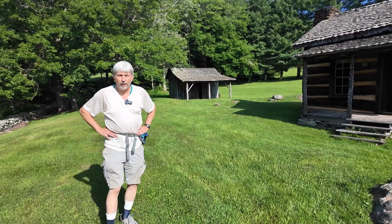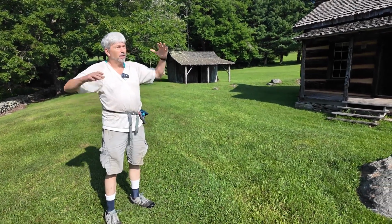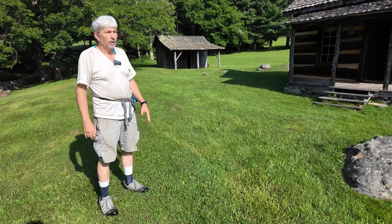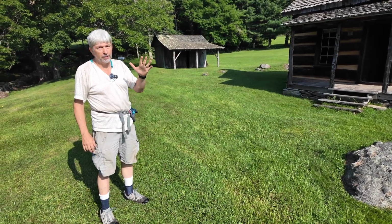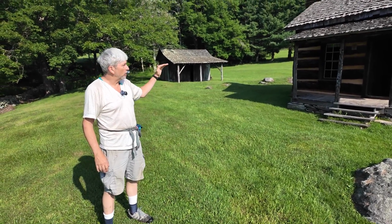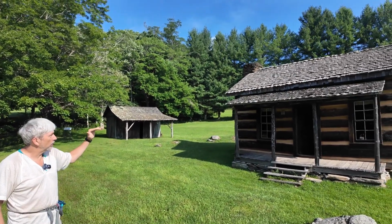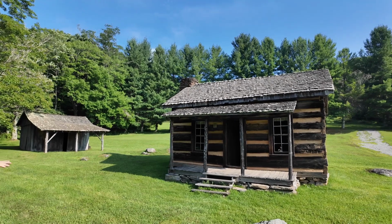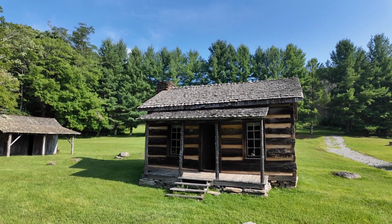Hey there, hikers. We're at a different spot in Grayson Highlands State Park. It's an expansive area, and this is a little spot we haven't been to before. This is actually a reconstruction of a homestead area, and there was an actual homestead here, but this cabin used the logs from a different area and was reconstructed here. It's got the wood shingles. It has hemlock and poplar on the sides and some chestnut on the inside, and chestnut mantle.